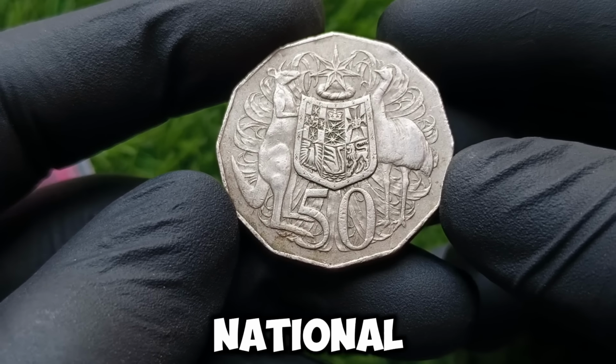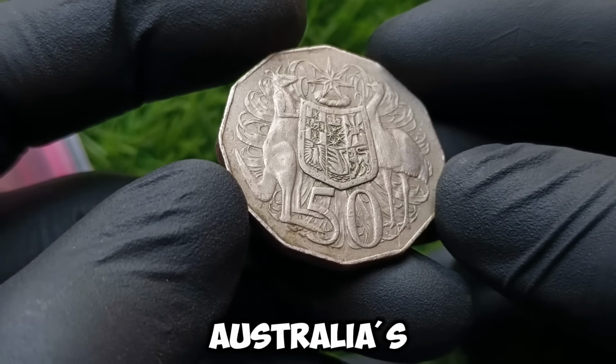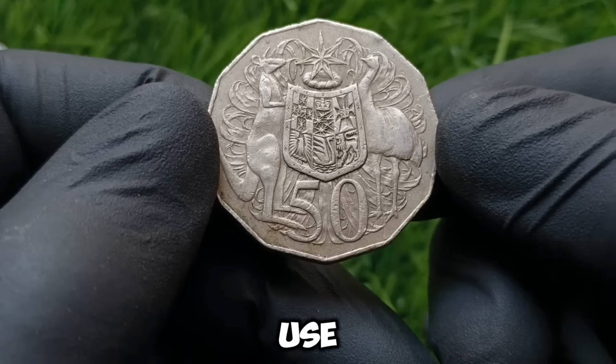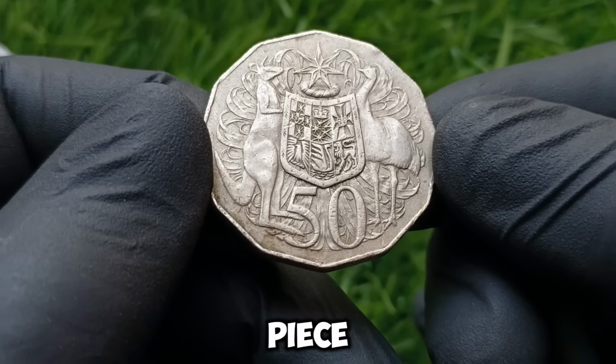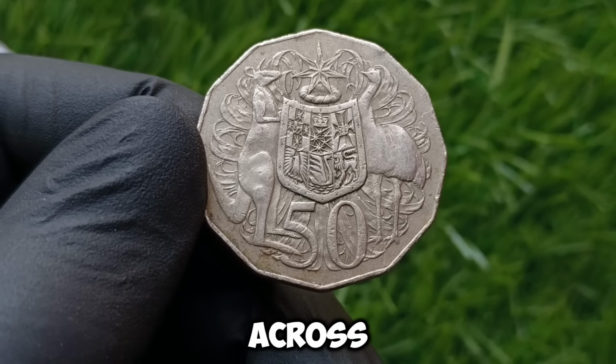Introduced in a time of national transition, this coin captures a unique moment in Australia's decimal currency timeline. Though it was produced for everyday use, it has since gained attention as a piece of numismatic history with increasing interest from collectors across the world.